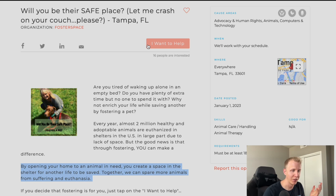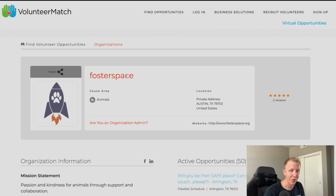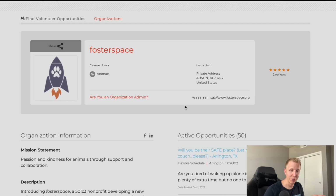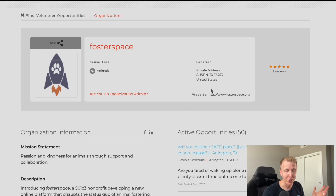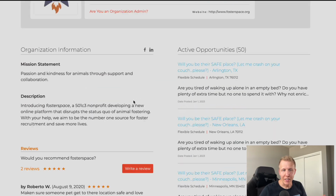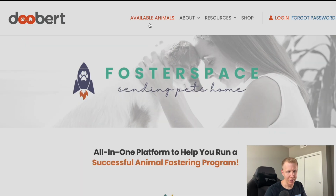So I can see this was hosted by Foster Space. Here's where they are. Here's where they're based out of. So these folks are actually based out of Austin, Texas, but doing stuff all over the country. That's always cool to see. You can see they have 50 opportunities. There's their website, mission statement, descriptions. So you can click in, make sure they're real, right? So here's all their information. We go to their site.